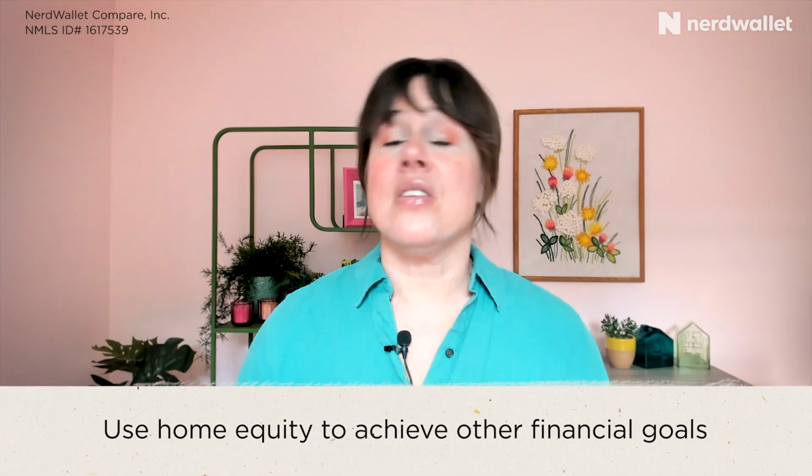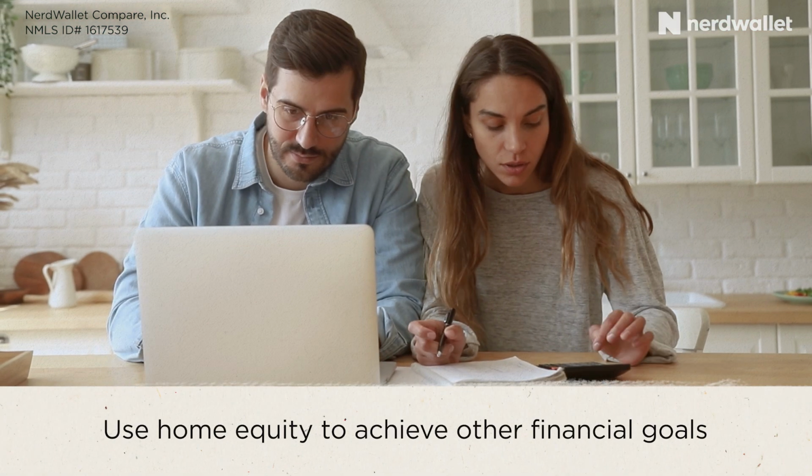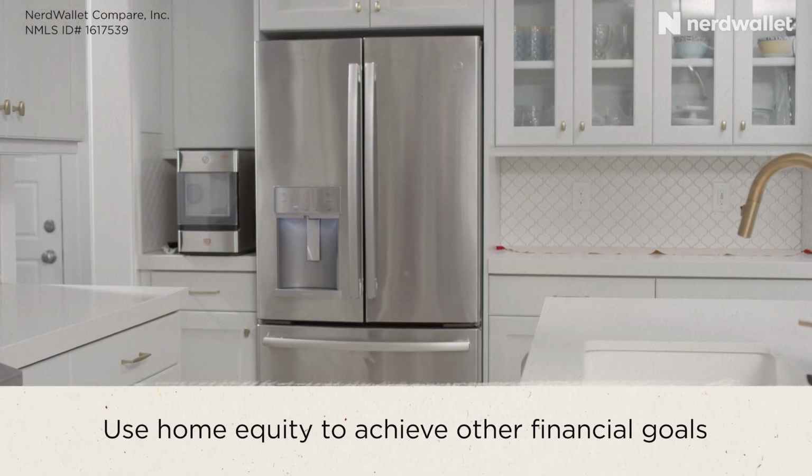With cash out refis and HELOCs, you are borrowing against your home. That means your home is the collateral for the loan, and if something happens that you can't repay it, your home is potentially in jeopardy. Because of this, it's usually best to use these for something that could help you build your wealth. So for example, consolidating high interest debt or doing a renovation that could potentially add value to your home. Let's talk a little bit more about each of these options.